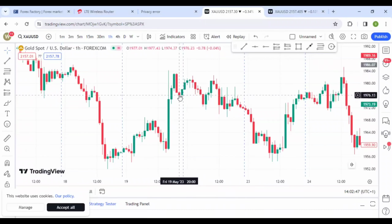But if you cannot wait, you can still enter here, then please make sure your stop loss is above that bearish engulfing candle. But if you want to wait for further confirmation, you can wait for the next candle. For me, I will enter at the closure of the second candle. Once it closes below the low of this bearish engulfing, then I can go for the sell, placing my stop loss above this engulfing candle here. So you should always look for a sell opportunity whenever you spot a bearish engulfing.